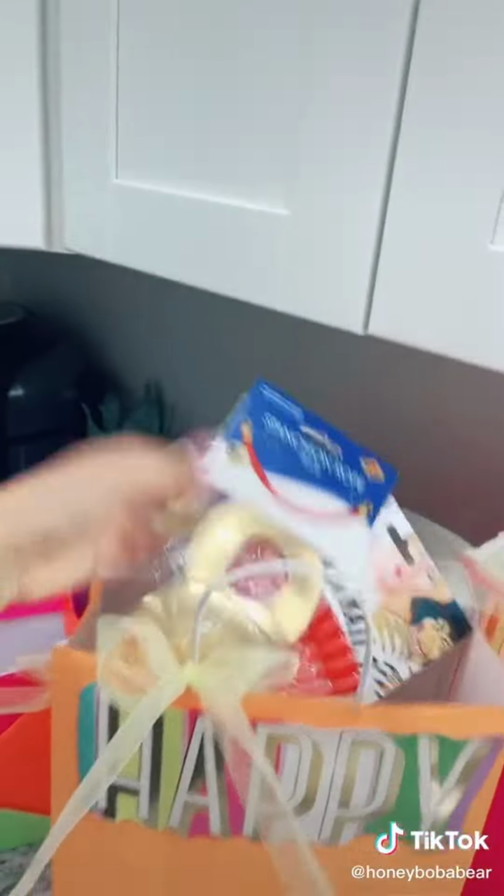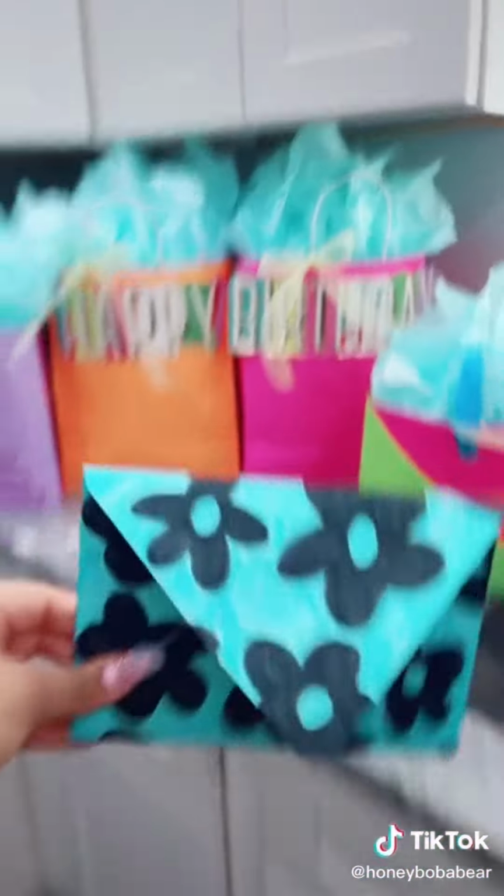She likes to practice acting at home, so I thought props for her. Light blue for the tissue paper, and then I made this card. Now I'm gonna go get balloons. I'm back. She loved everything.